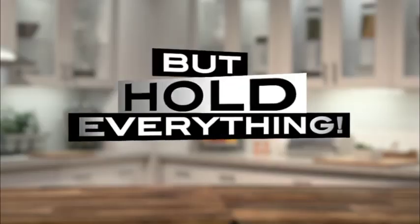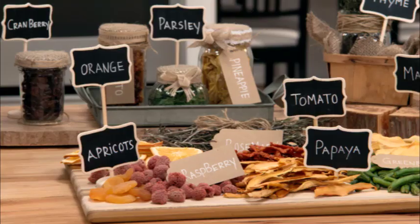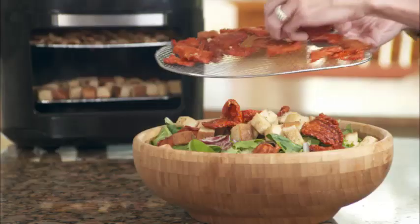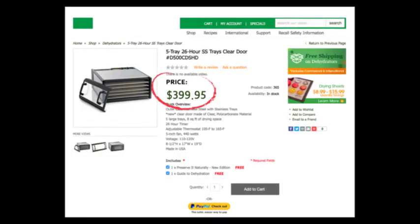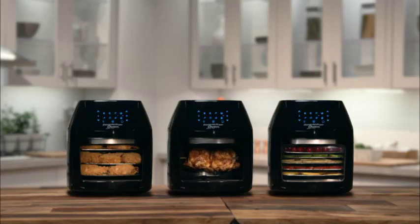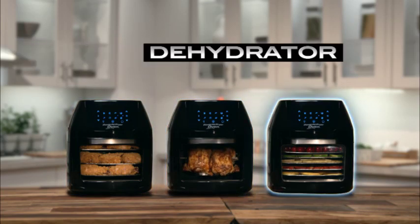But hold everything. The Power Air Fryer Oven is also a pro-grade dehydrator. Dehydrate vegetables, herbs, and fruit. Onions, homemade sun-dried tomatoes, and croutons make great toppers. We perform just like expensive professional ones that can cost over $300. The Power Air Fryer is a chef-quality air fryer, rotisserie, and a food dehydrator all in one.